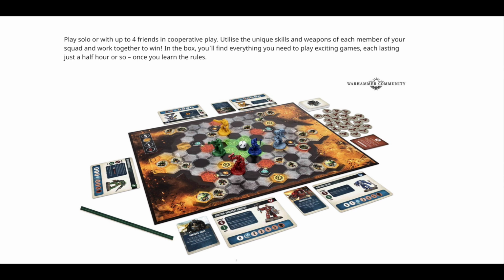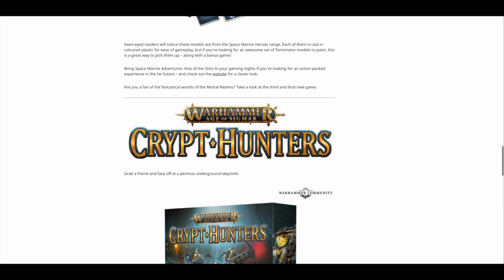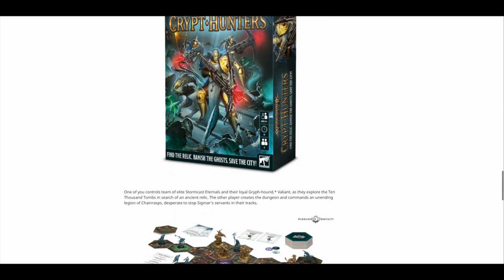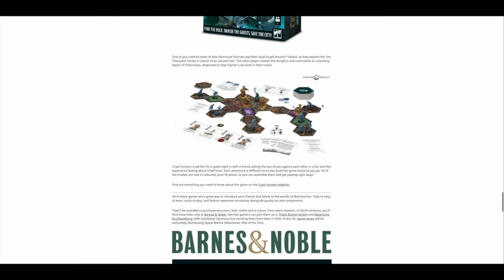So for me, I'm not sure whether I'll pick it up just for that one model, but it would have been nice if it had the Captain in there as well, because then that would have been a must-buy. But yeah, I think you're only getting one new mini, or mini that's usually available, which I wasn't able to pick up. You've got Age of Sigmar Crypt Hunters right here. That's interesting. Some coloured minis and a very small board thing there.